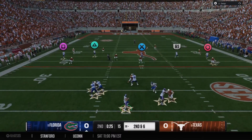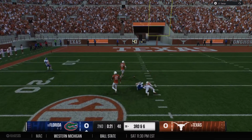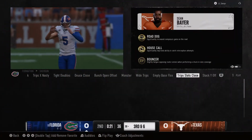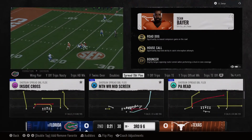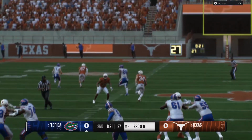From the shotgun, drops back. He's looking deep here. The downfield shot is incomplete. Brings up third down. This is a great job by the defense, putting two defenders on the most talented receiver on their team. Make this quarterback have to find another option to move the ball down the field.